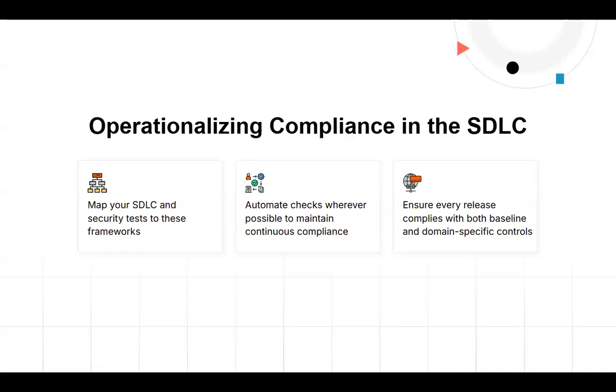The goal here is very simple, right? Build once, test continuously, and kind of stay compliant by design. Compliance should not be an exception, but rather it should get embedded throughout your software development lifecycle itself.